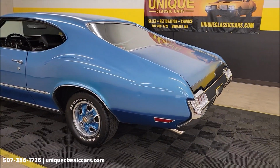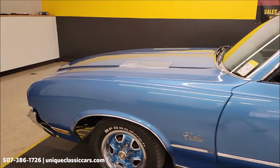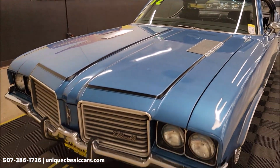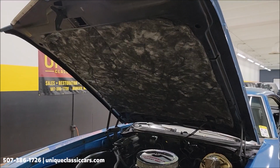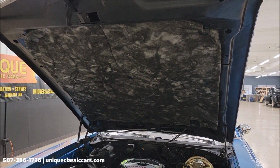Speaking of which, let's go check it out. I'm going to pause this one second. I want to get this hood open. So let me pause this a second. Be right back. We'll check out that engine bay. Get a look at the underside of the hood liner.